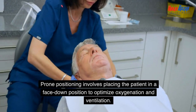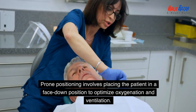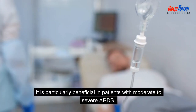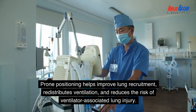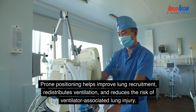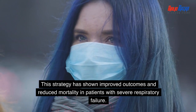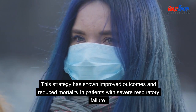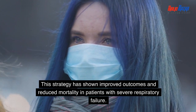Prone positioning involves placing the patient in a face-down position to optimize oxygenation and ventilation. It is particularly beneficial in patients with moderate to severe ARDS. Prone positioning helps improve lung recruitment, redistributes ventilation, and reduces the risk of ventilator-associated lung injury. This strategy has shown improved outcomes and reduced mortality in patients with severe respiratory failure.